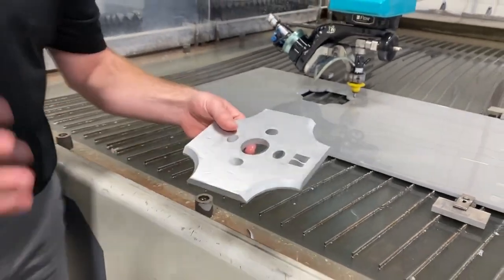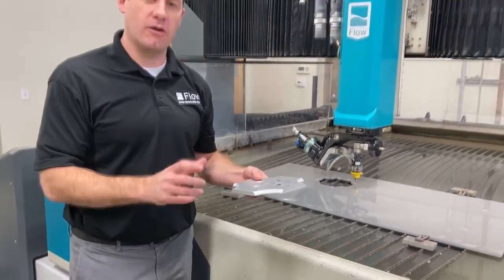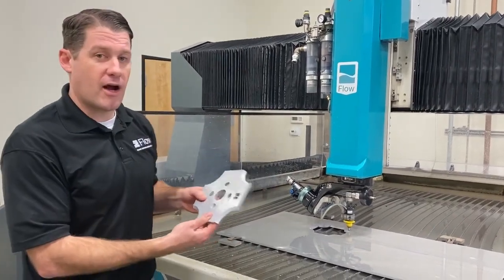Again, that provides about a 30% improvement in overall cutting speeds, as well as about a 30% reduction of abrasive and overall cost of operation on a per part basis. But a fantastic part coming right off of the Mach 500.